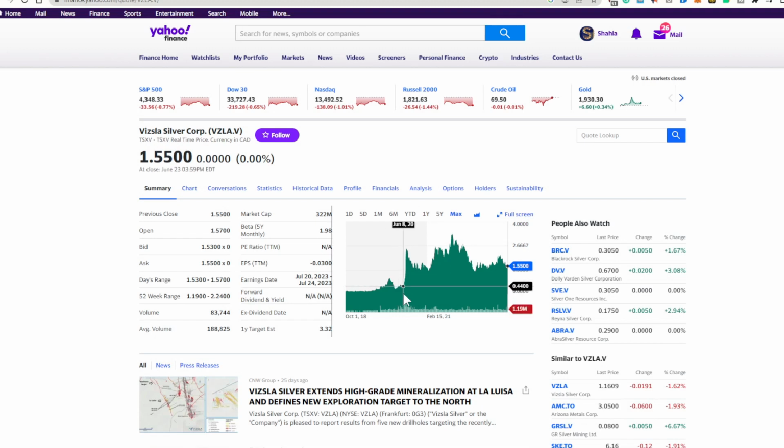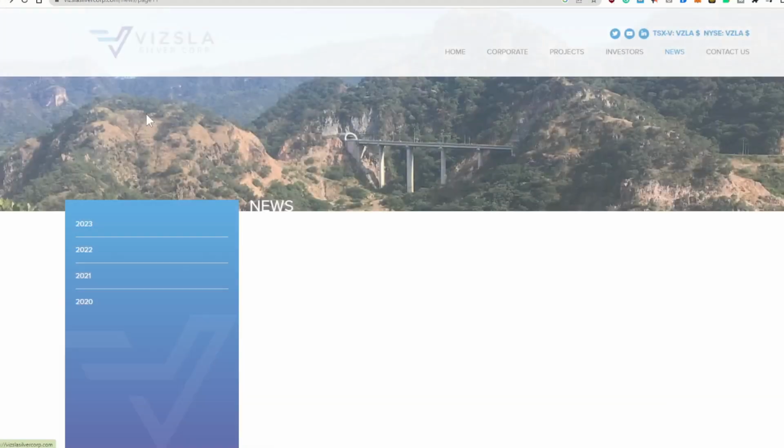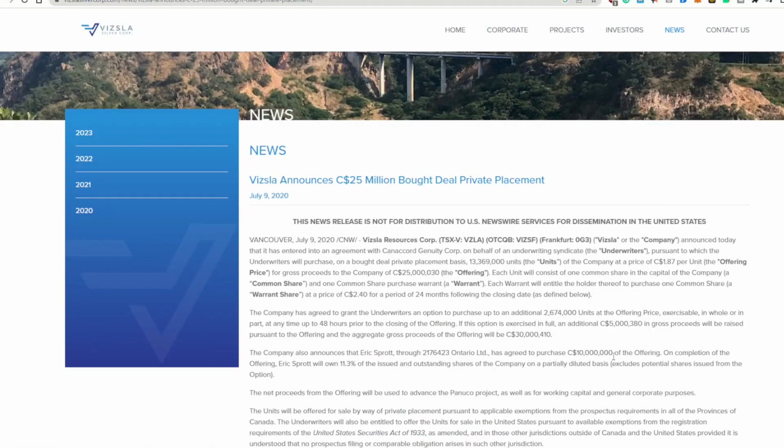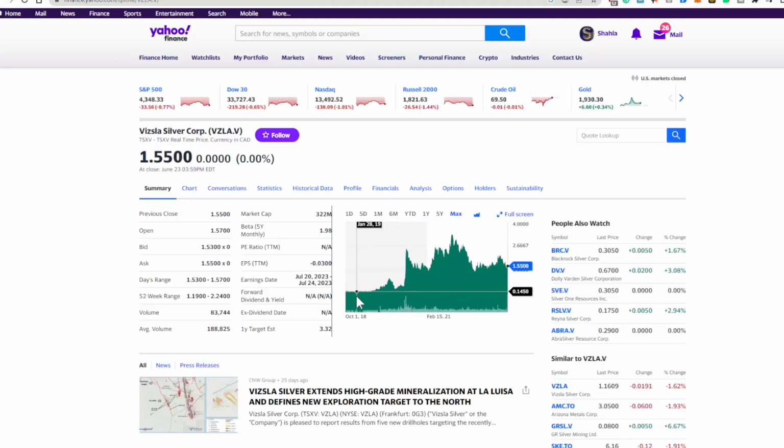Then at some point it got huge interest from big investors. They secured financing from well-known investors. Eric Sprott, as in this news, they secured bought deal financing, a private placement of 25 million. Eric Sprott also purchased 10 million of the offering, and at that time he owned 11.3% of the issued and outstanding shares of the company. When a company gets attention from big investors, this is what happens. That's why you need to do research before investing in a company.